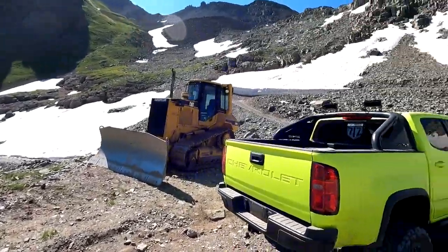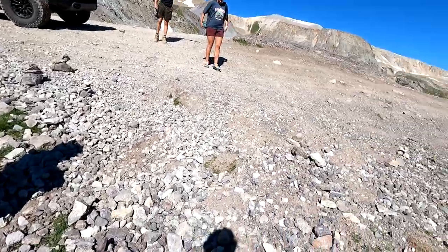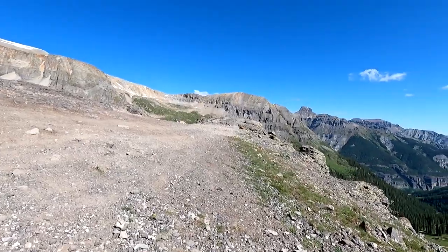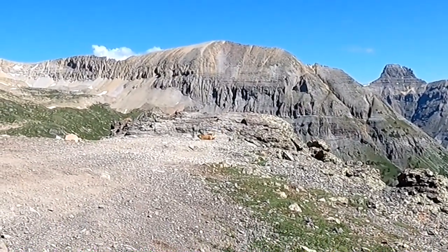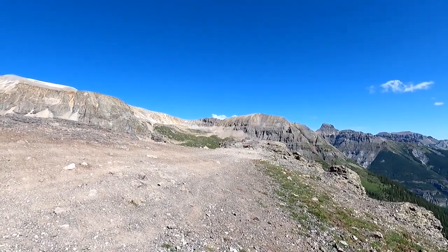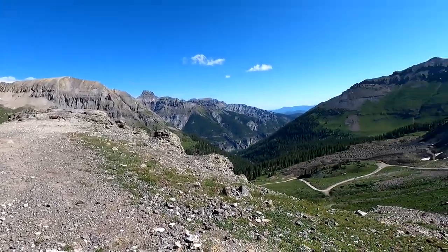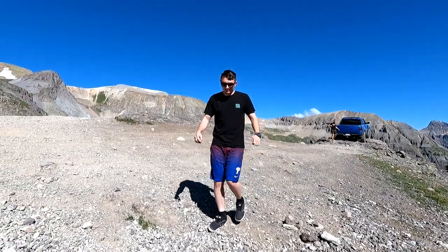Up here with the bulldozer. That's the heater in the truck. Look at that little thing there. They're adorable. Their tails are awesome. I don't know. I think what we saw was like a weasel. Saw a bunch of weasels running around. Cute. What is he doing? What is he? He's a psycho.